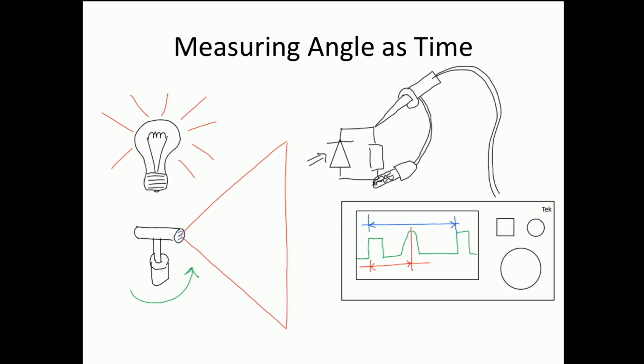Okay, so the real secret to Lighthouse, the basic thing that it does that makes it do everything that it does, is that we turn the problem of measuring some kind of bearing angle into a problem of measuring time. In order to do that, we need to know some reference time that this was pointing in some known direction. And then we can measure the time between when it was at that location and when it passes by our sensor.